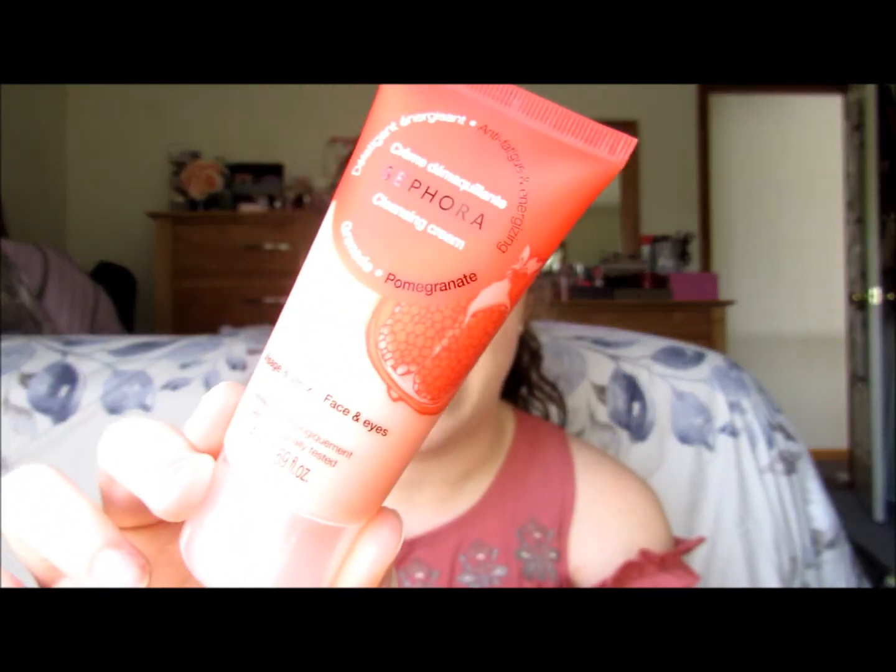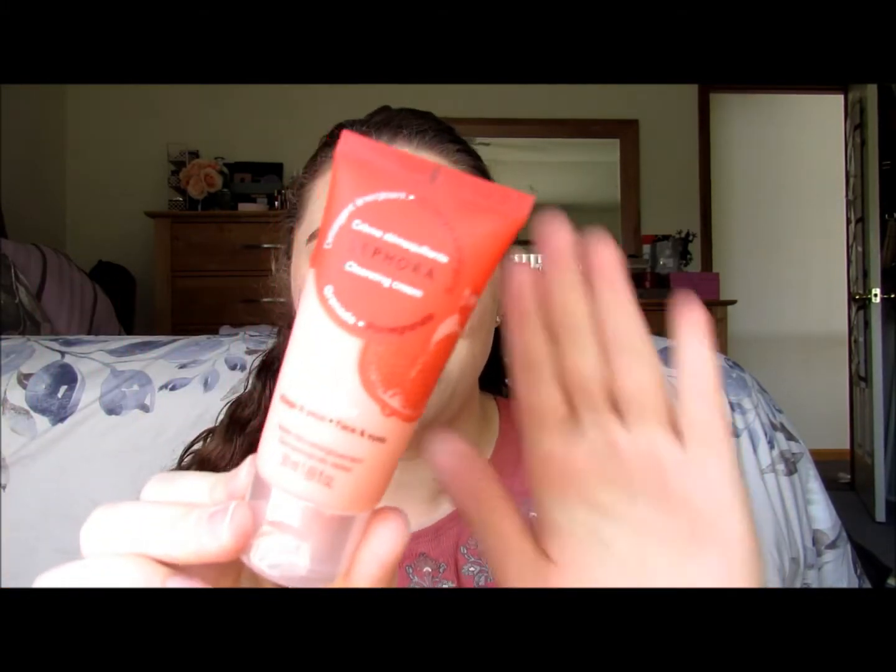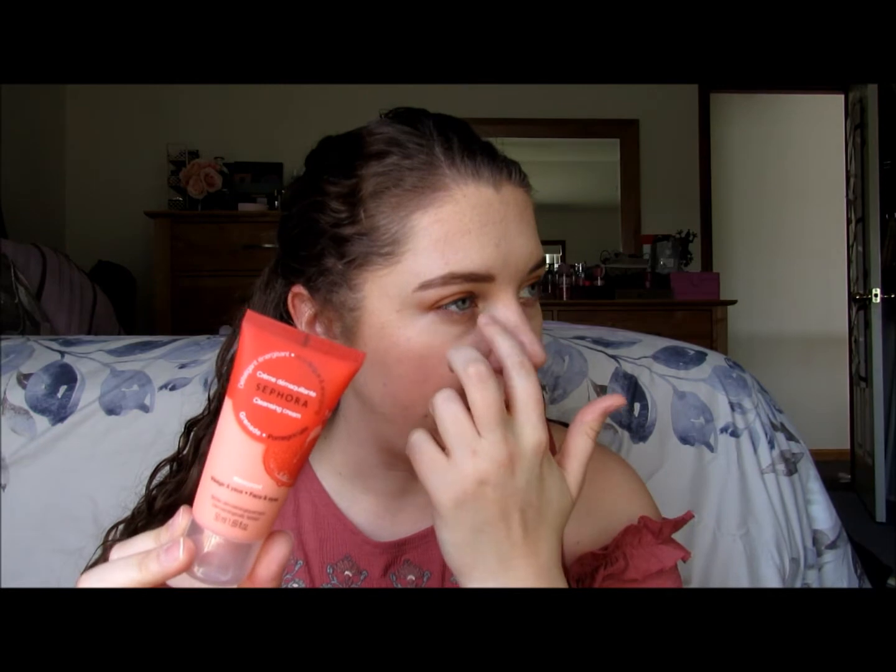So in terms of products I actually got, we'll start with some more affordable things. The first thing I picked up was this Sephora cleansing cream for waterproof face and eye makeup, and this one says anti-fatigue and energizing. It's in the pomegranate scent. I got this for when I travel. It was very overpriced. They were charging like $8 for these, and I don't know if you can tell, but it's not even completely full. This is 1.69 fluid ounces.